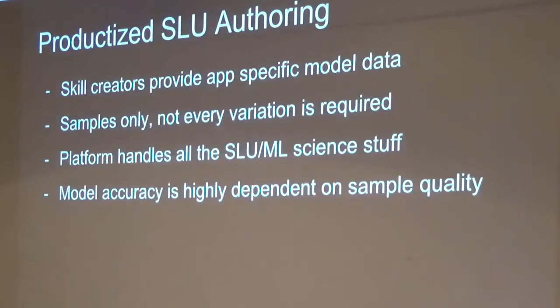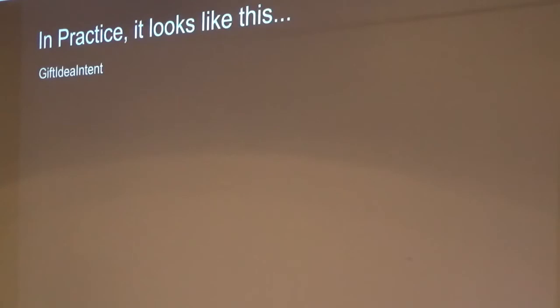However, the model accuracy will depend greatly on the quality of the data provided. And so once again, this is a big problem because if you're talking about a voice application or an experience on a voice application like My Pet Rock, chances are pretty good that the person who's building that isn't an expert in data to train machine learning models, right? So that leads to all sorts of problems. So in practice, this is kind of what it looks like.